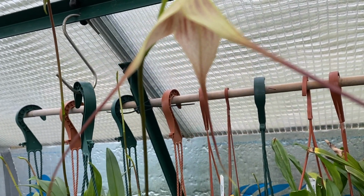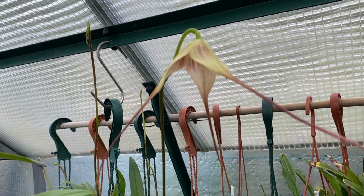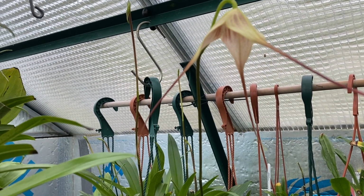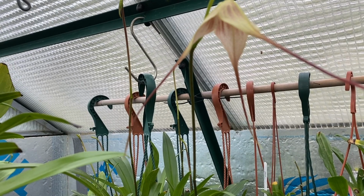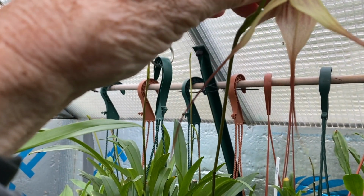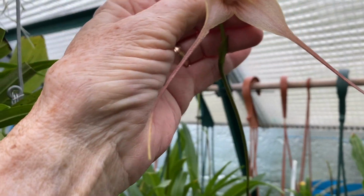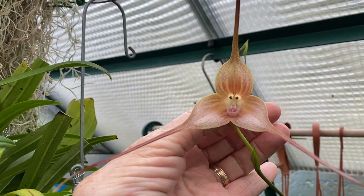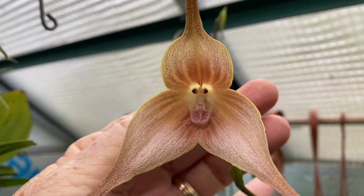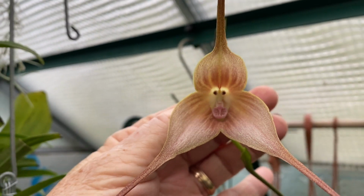Well, good morning, viewers. Today is the 29th of September, Tuesday the 29th of September, and it didn't take as long as I thought it would. So here we have Dracula gigas in all his glory with his first flower opened.